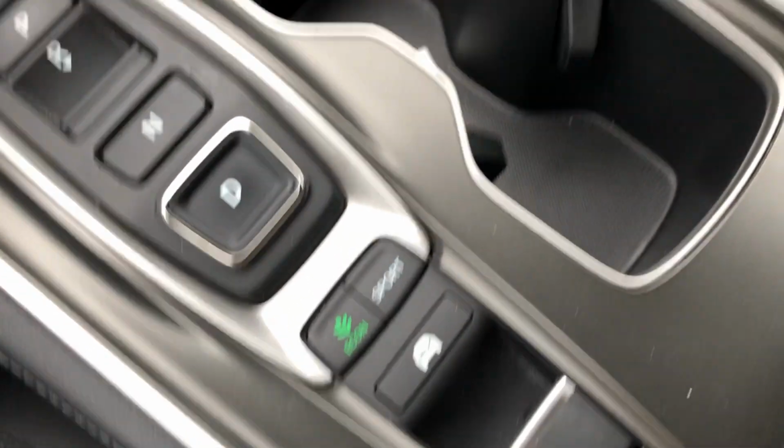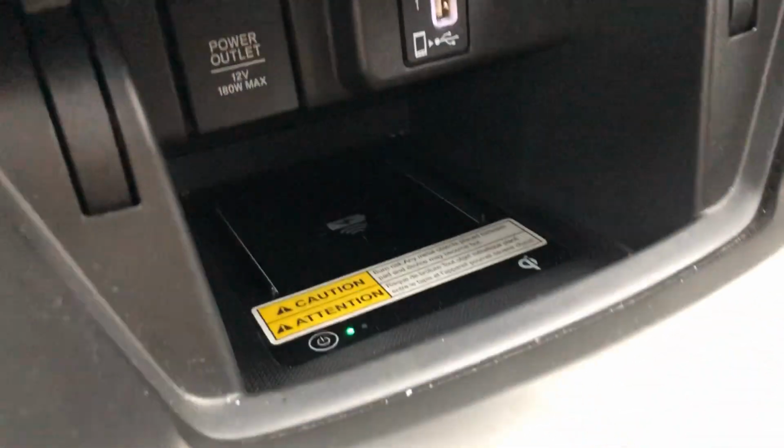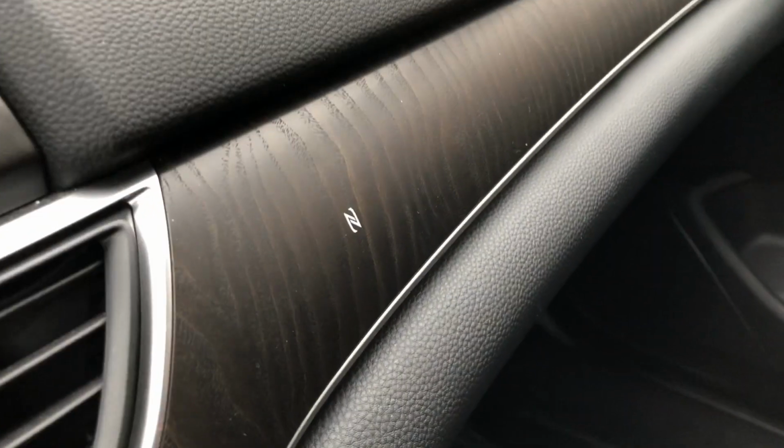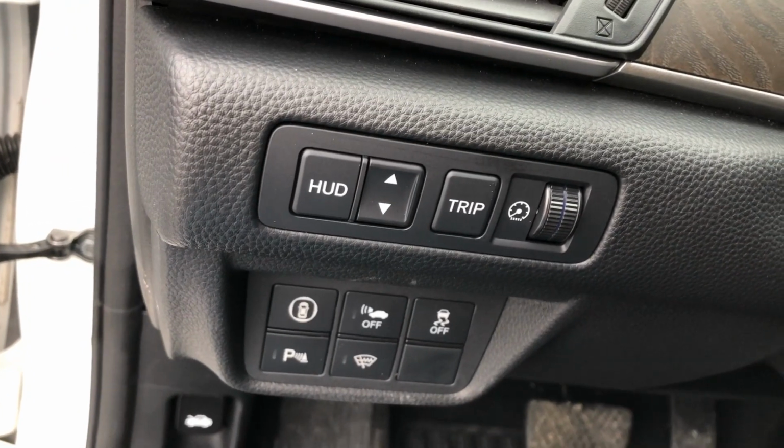Your drive mode buttons. Lots of storage. There's your wireless charging down there. It's brilliant. Speaking of storage, because that's also what it doubles. I don't know. It's lovely in here. It's lovely in here. Quite nice. These are adjustments for your heads-up display.